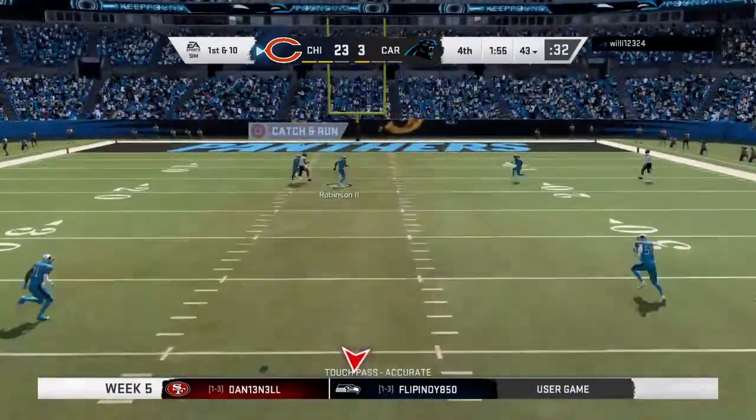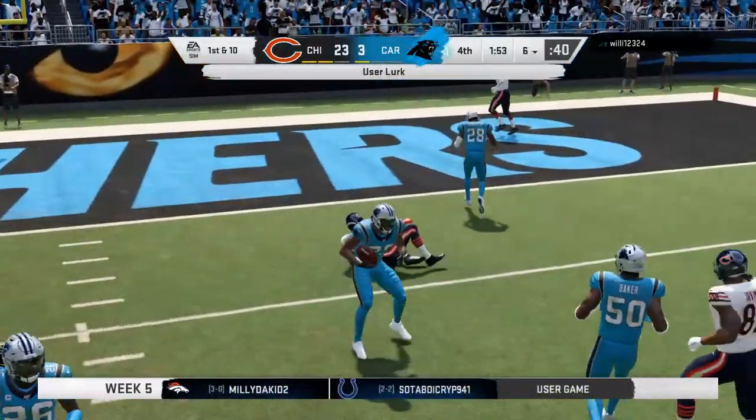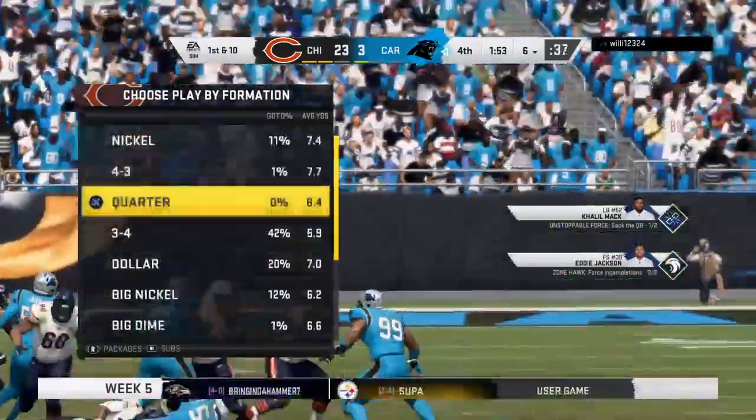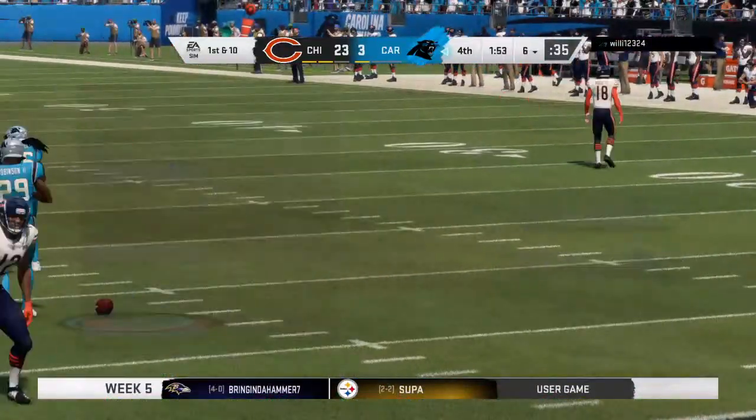Gonna let one fly for Robinson. Into a double team, and it's intercepted. Picked off down near the 5. Well, they're not making it easy on themselves here down the stretch. 2 picks now in the fourth quarter trying to hang on to that lead.